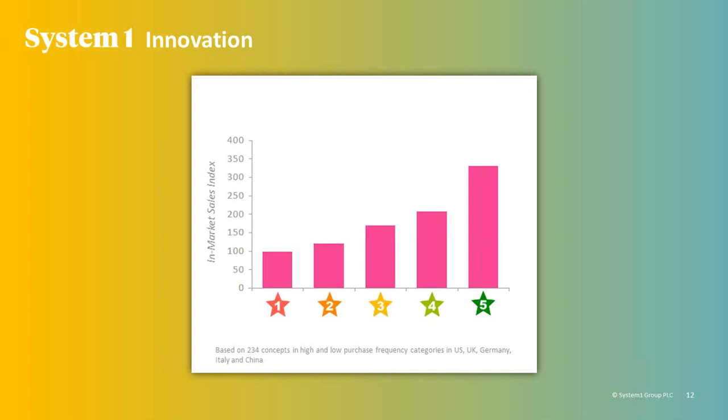So I suppose the question is 1-star ideas, Tom. Do we have any examples of those? Yes. Obviously it's good for detecting 1-star ideas as well. And from the same drinks test, we had a look at an idea called bacon vodka. Now, bacon vodka isn't a terribly complicated idea to understand. It is literally bacon flavored vodka.